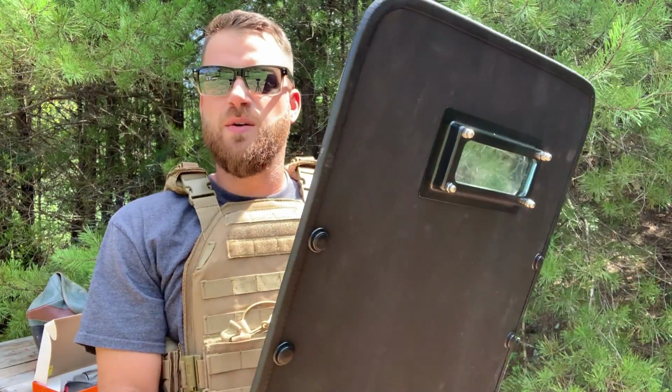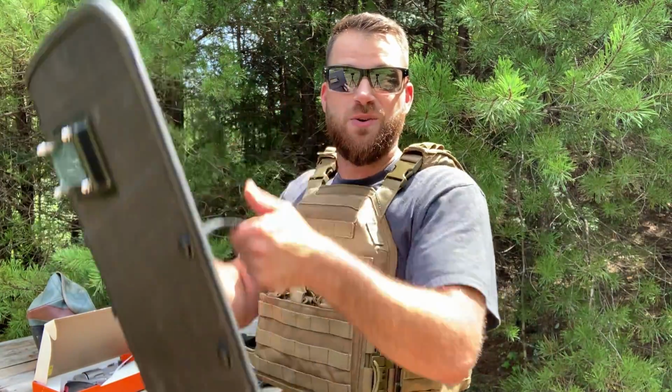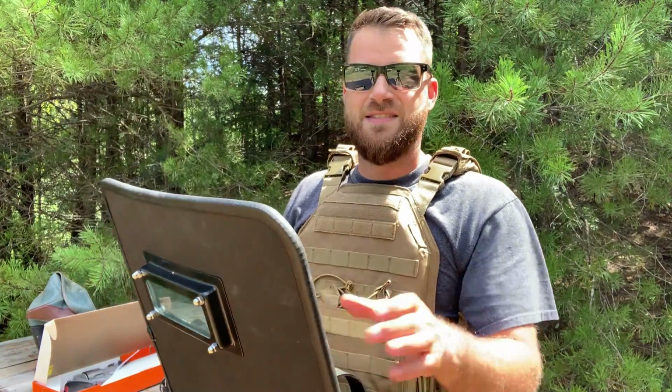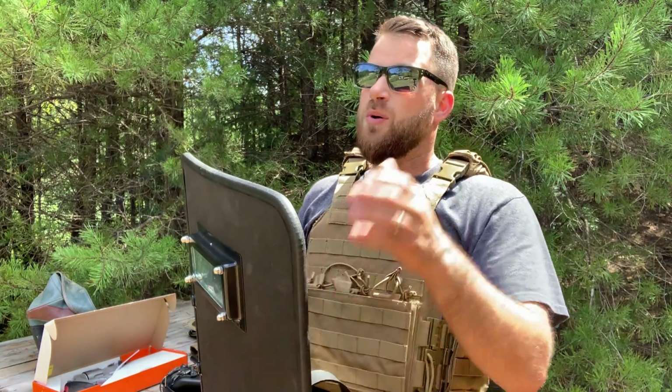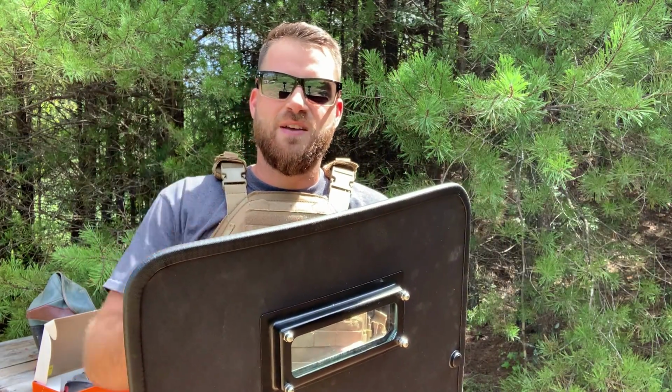So this is actually very maneuverable and easy, and it only weighs about 12.8 pounds, so it's actually fairly lightweight considering all of the protection it adds. It's ultra thin as well, but we will see what it stops today. Then I'll come back and kind of update you guys with my final opinions about this SafeVest ballistic shield.